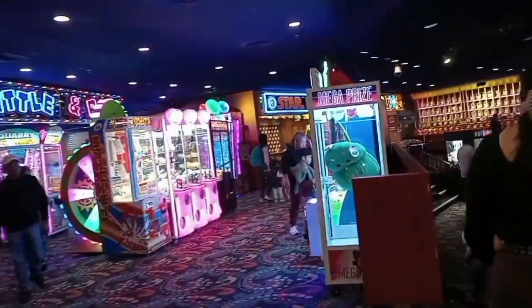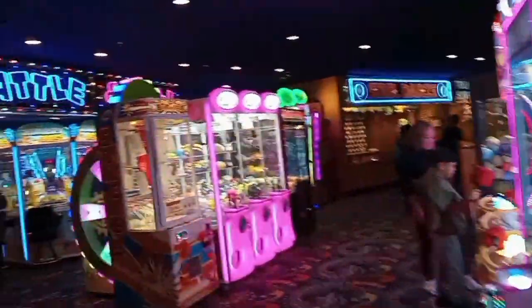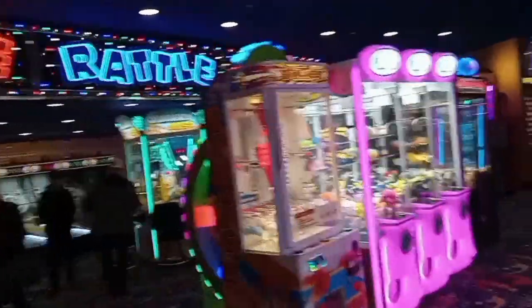All right, I'm going to finish walking up here. And then we'll head downstairs to the casino level, to the Midwayland area. And we'll take a look at what's in there now.